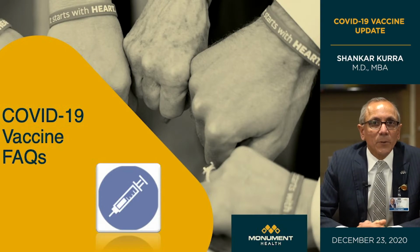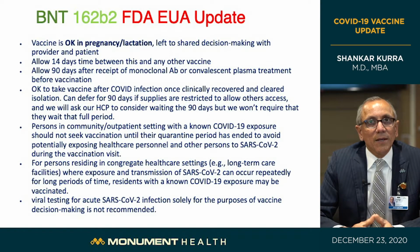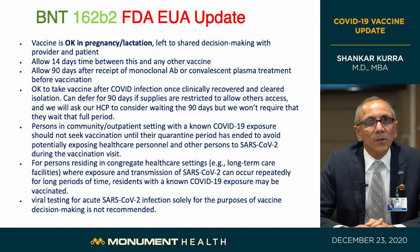So let's go through some frequently asked questions. Is it okay in pregnancy, and is it okay for moms who are breastfeeding? The answer is yes. This vaccine's benefits outweigh the risks. Of course, it is a shared decision-making between the person who's pregnant and the physician or the provider. Very important to note here that we don't have human trials, but we do have animal trials, and more importantly, we know for a fact that when pregnant persons get COVID-19 disease, unfortunately, they suffer severe forms of it. So it's important that they get the vaccine.